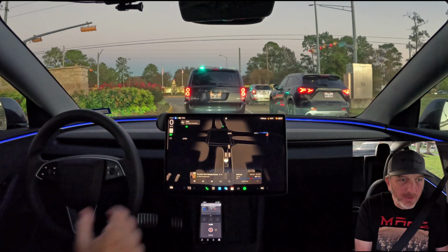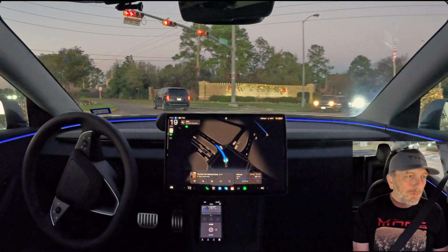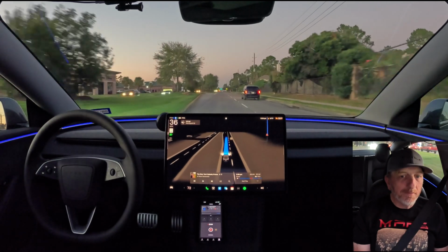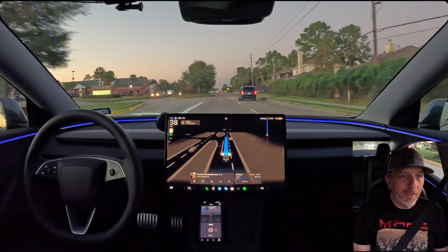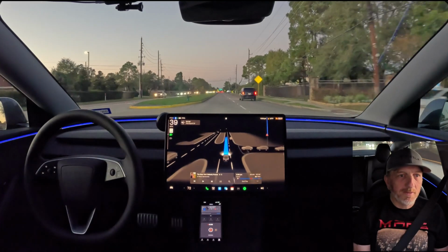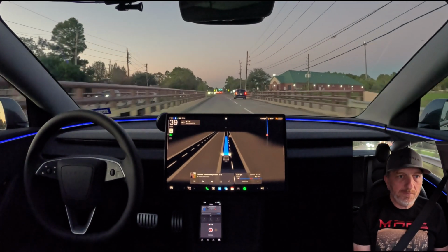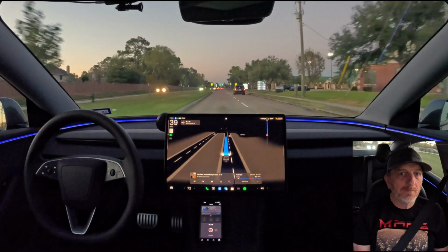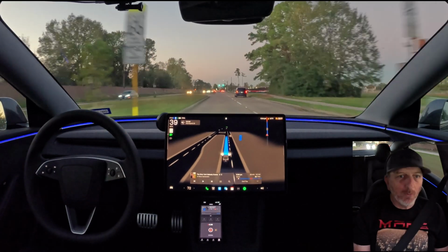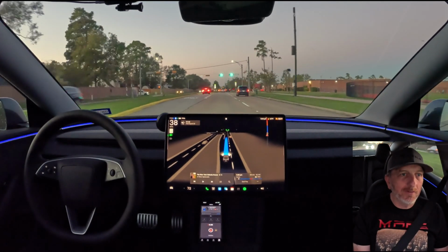All right, we got the green light and a protected left turn, so should not be any difficulties here. Smooth turn, stay in our lane, perfect. Picking up a little speed. We are going 39 in a 35, so that's perfect. And we'll see how it does on speed selection on the way back as well. So thus far, in the two areas we've gone through, it's done really good on speed selection.